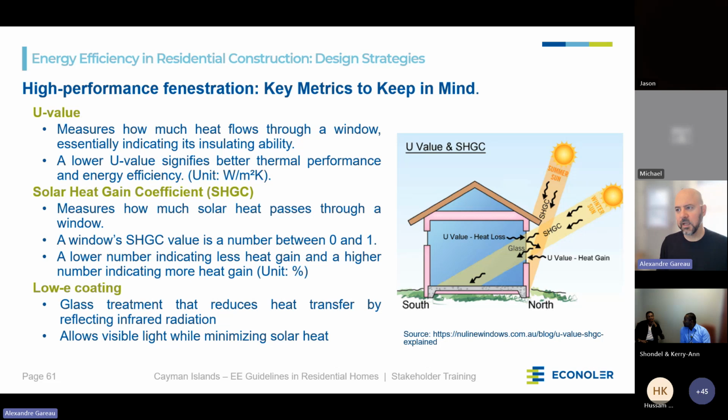And when we look at the ability of windows to reflect infrared light, the solar heat gain coefficient, that's a number between 0 and 1, so it's a percentage. A lower number indicates less heat gain and a higher number indicates more heat gain.